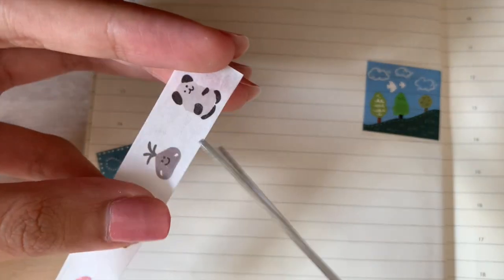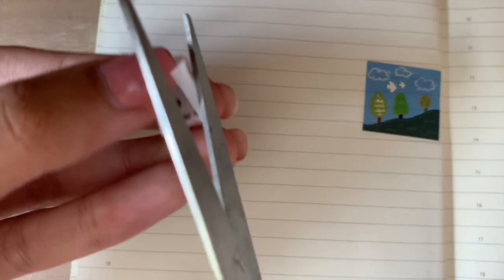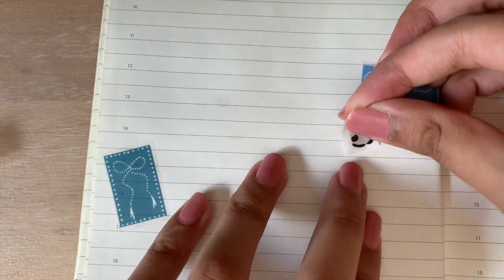These were the washi strips that I cut earlier, and like I said, I cut each drawing out and I'm kind of putting it in the page like a little scene of the bear in the forest.